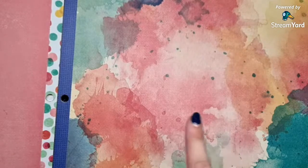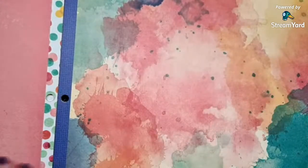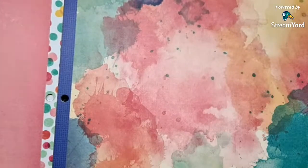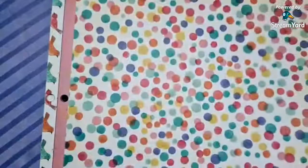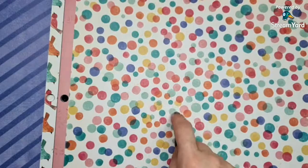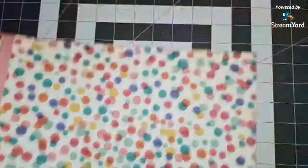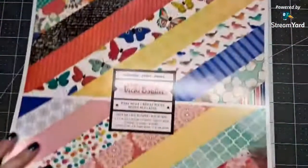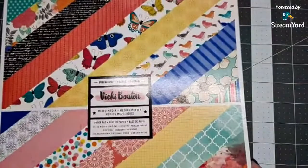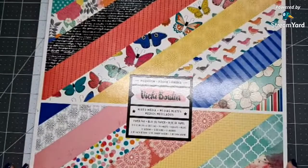So what are we going with? Are we going with artist splash of rainbow, or are we going dots? I think I'm going to see that Emma chooses this one. Yes, Roz, this paper pad is from Vicky Boutin. She's a designer in America. She's kind of like the Heidi Swapp of the mixed media world.